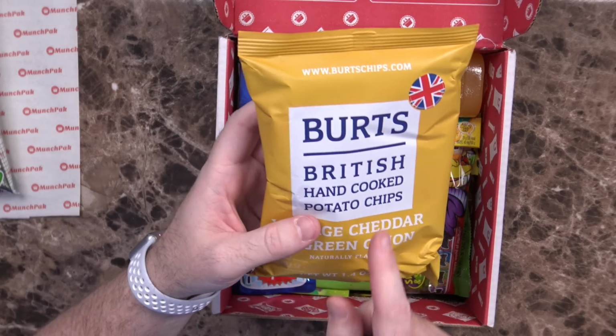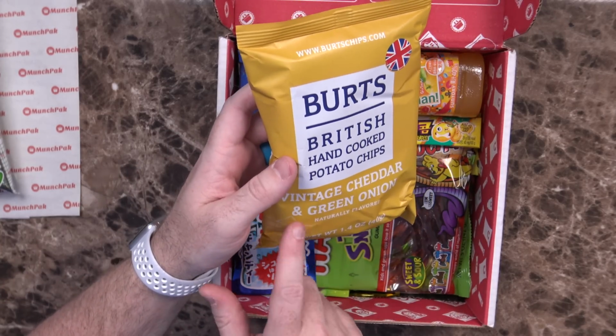Next up, what is this? Oh, there we go. Bert's British hand-cooked potato chips. What flavor is that? Vintage cheddar and green onion. All right. I'm going to go ahead and open these. Do you want to try one? Oh, man. It's cheesy. It's oniony. I like them. You probably won't. Not a big fan? I like them. He likes them. Cool.